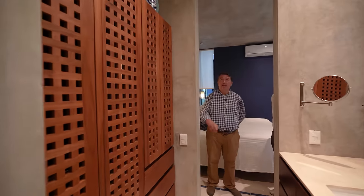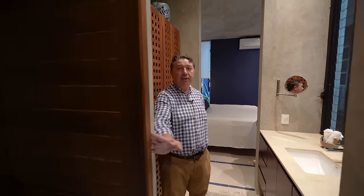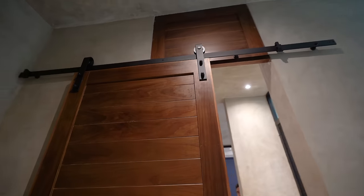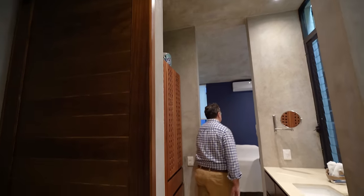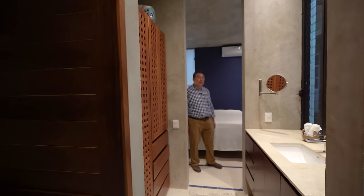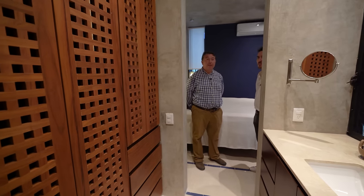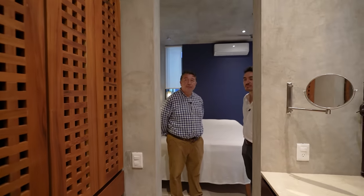And here you have the door, this one, to give privacy to the toilet area. Yes, sliding. That's a great closet example, I think, for this area, isn't it? Yes. The ventilation is definitely important. We do need to have air circulation.